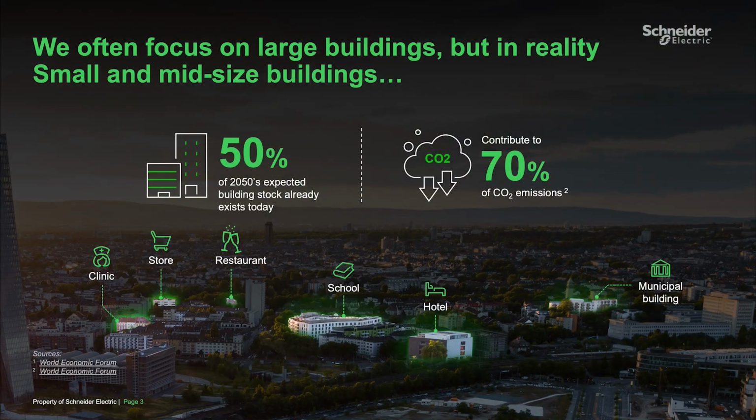So why is renovation so important for small and mid-sized buildings? I thought to start with two statistics. The one on the left: 50% of the small and mid-sized buildings will still be here in 2050. It means that the buildings that you live in, work in, and shop in are not going anywhere. They stay here, which means that the impact on the environment will also be quite intense.